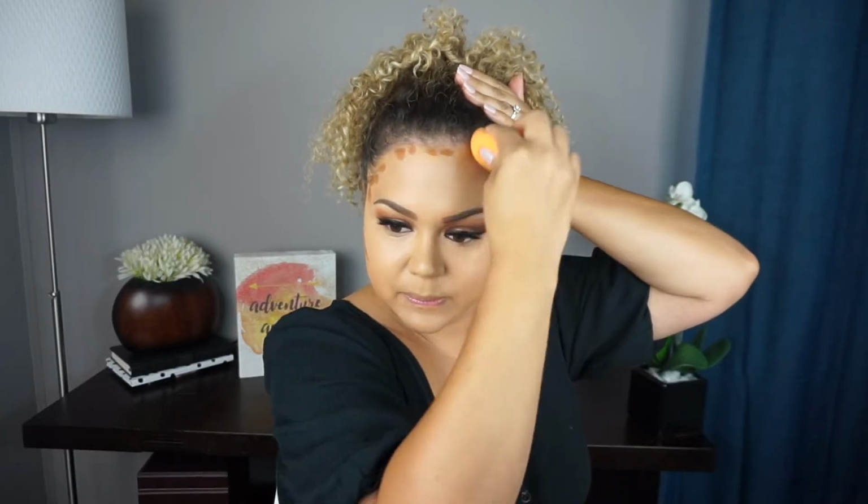However, I do recommend, if you want your foundation to just flawlessly, I'm talking about flawless, okay, last all day, I definitely do recommend going in with a cream or with a liquid contour. This one that I'm using is from L'Oreal, the Infallible Longwear Shaping Stick, in the color Cocoa. So now I'm just gonna go ahead and blend this out with the beauty sponge.